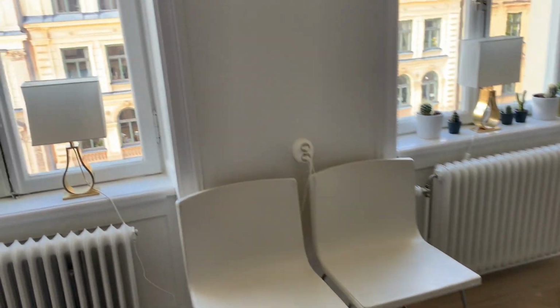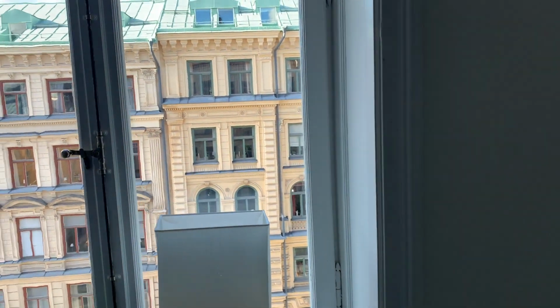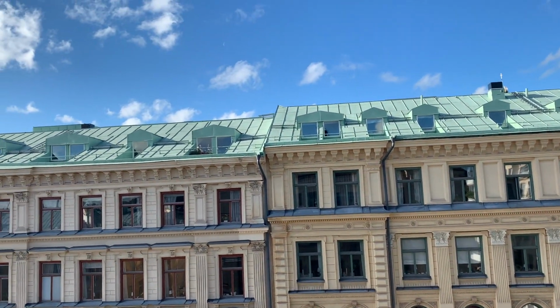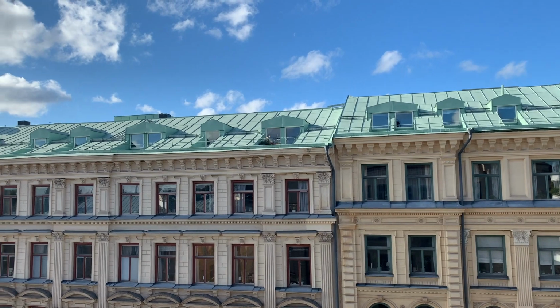But look what a day we have today in Stockholm. So after lunch we will go out for a walk, so I will show you how Stockholm is in November.